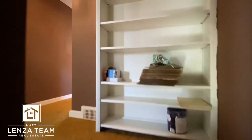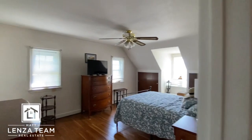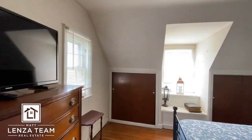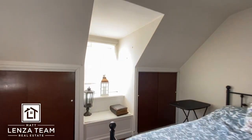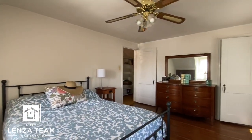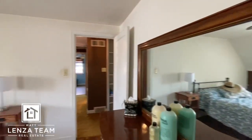A nice hallway here. Always thinking out loud how to add the laundry to the 2nd floor. I think it's possible. I'll take you in this corner. Nice little cubby holes there for storage. And by the way, speaking of storage, you have a pretty good size closet. So take that in.